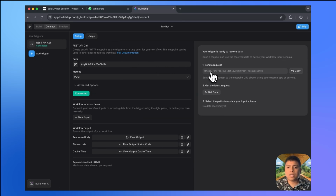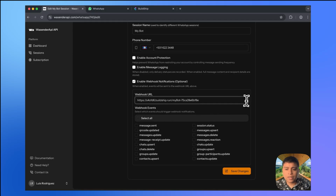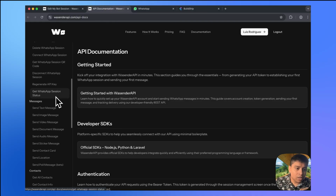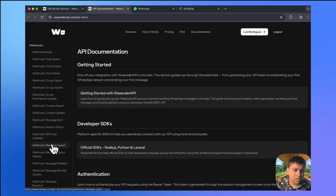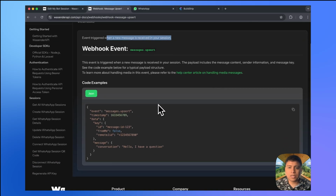What we're going to do here now is copy this endpoint URL, and we're going to go back to the WhatsApp sender API, paste that webhook URL here, and then we need to specify for message events. So I am not sure which one to use here. Let me just quickly look to the documentation, and we have a list of events here. And if I keep scrolling, here's the webhook section. We have a message upsert. What is that about? This event will be triggered when a new message is received in your session. So yeah, I think this is the event that we want to listen for.